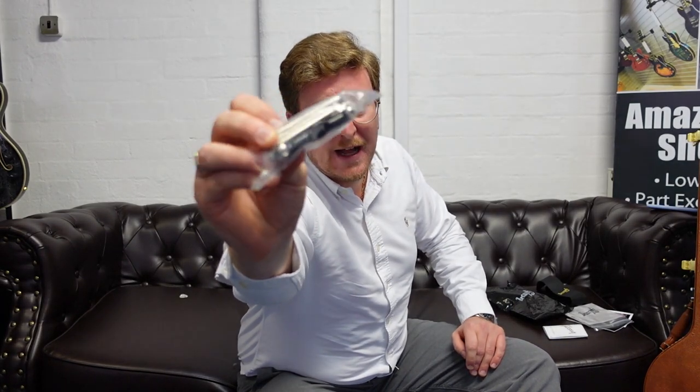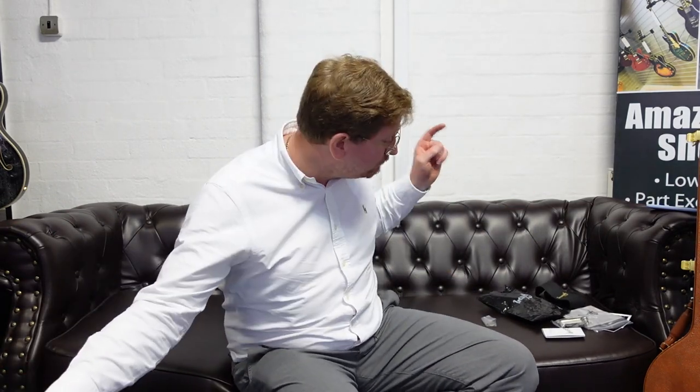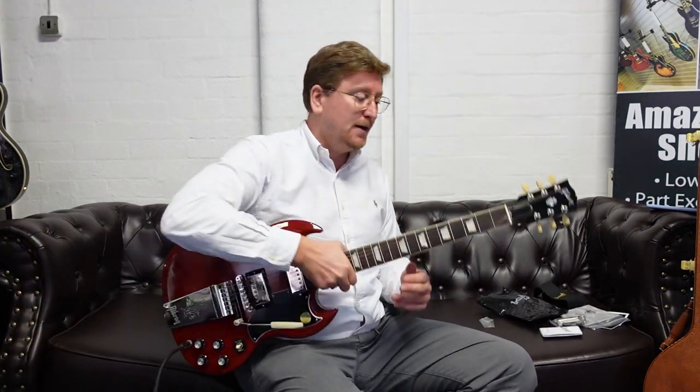And it comes with a Gibson multi-tool as well, so if you want to do any adjustments on the guitar, set it up to where you like. You might want to do your strings on it. You might want to raise the action or lower it a little bit, do whatever you want. You've got your Gibson multi-tool as well.